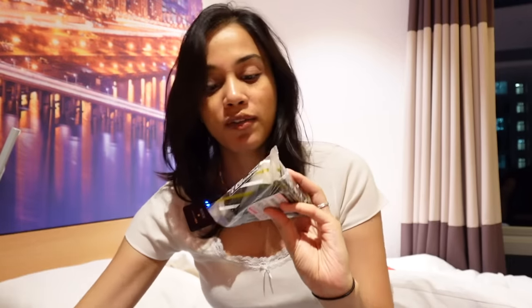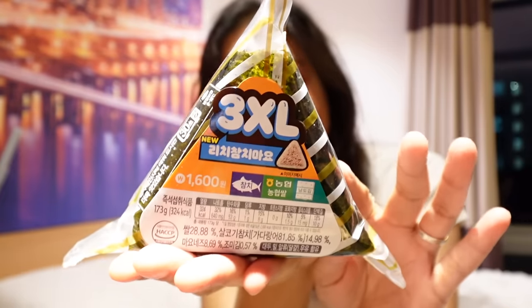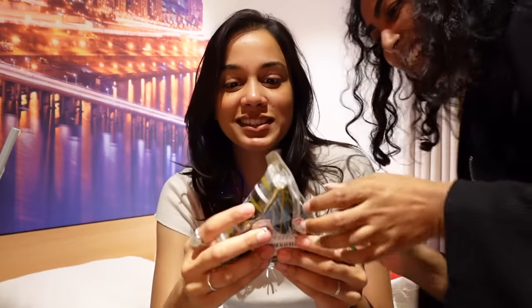Guys, it's actually hit me. I'm very tired. I picked this up from the convenience store. It's an onigiri, but it's 3XL. It's a big bad boy. I've never seen one this big before. There's a way to open these and I don't know how to do it.